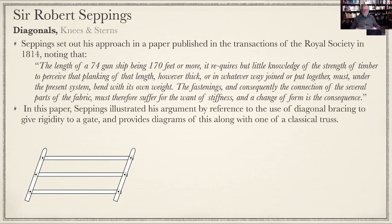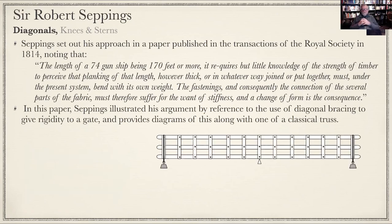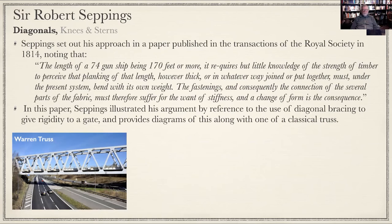But if you put a simple diagonal on, it gives it rigidity and stops it distorting. And he went on to discuss, and these are just copies of the drawings from his paper, a classic truss there and a truss built using diagonals.